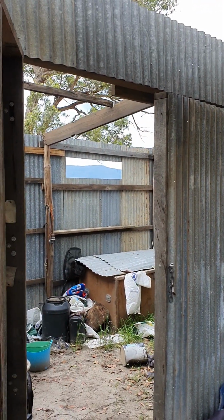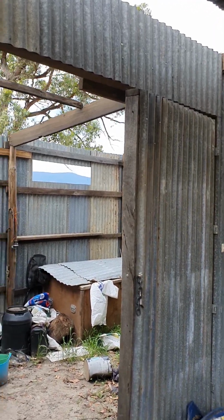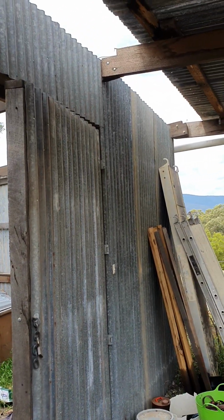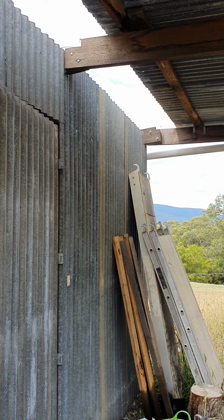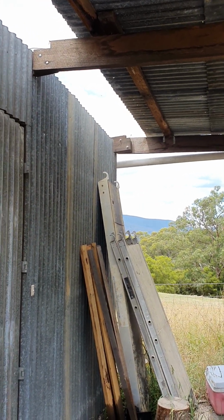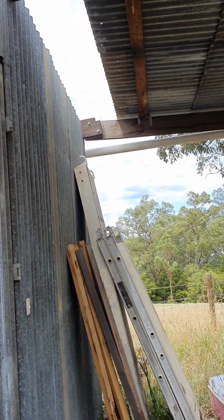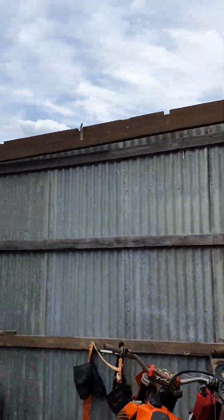I've been a carpenter for 30 plus years. I'd just like to provide some further evidence of the shed and the connection points and the battens to prove that there's no actual decay whatsoever to the roof frame, which obviously contradicts what the insurance assessors came up with. So this is the shed roof that's blown off.